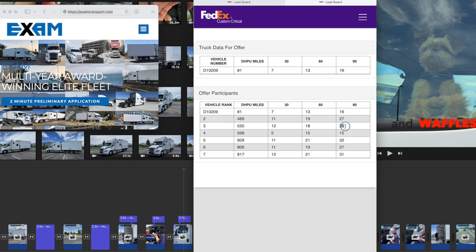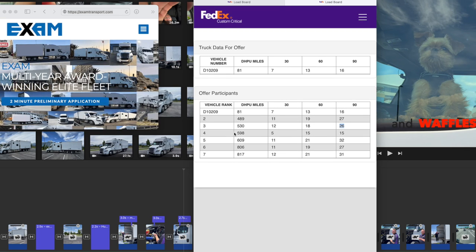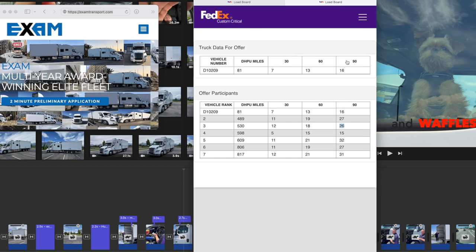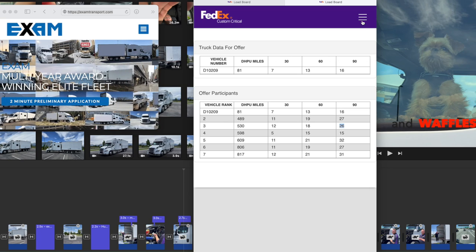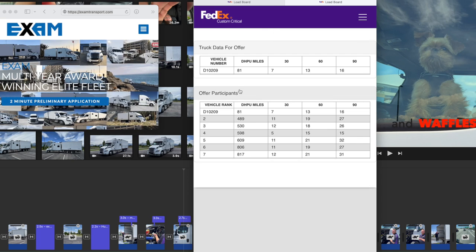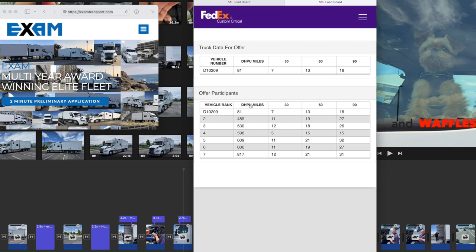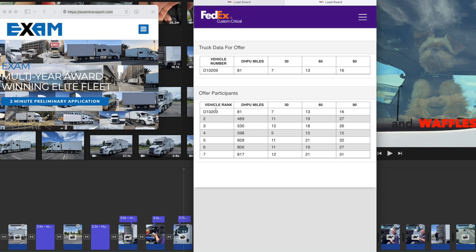So if you're in Kentucky and you're staying close in Kentucky, then you're going to be getting a bunch of loads, but they're all going to be shorter distance loads. So you decide what works out best for you. That's what your 30, 60, 90 is, your load counts for the 1, 2, and 3 months. When you are looking at that also, before I leave this page, inside of 100 miles DHPU, it's going to be a tiebreaker.